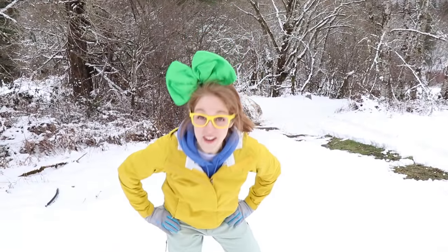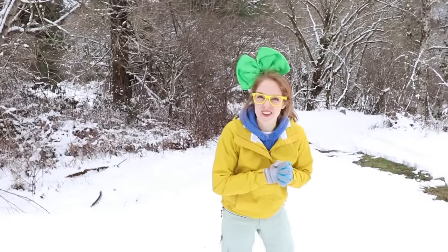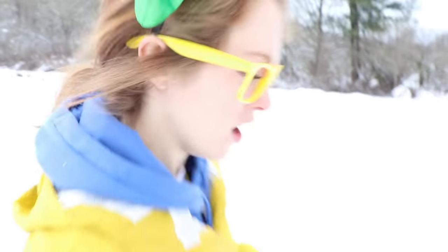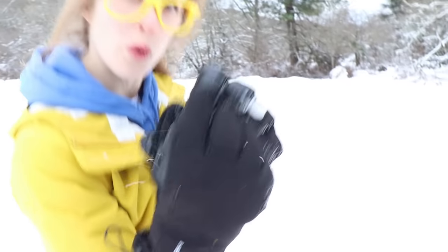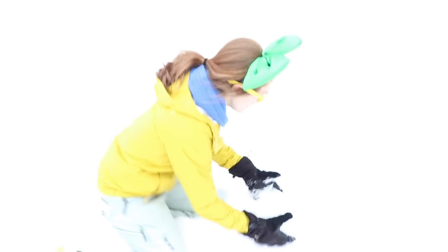Make a snowman? Whoa! Let's try to make a snowman. Okay, so to build a snowman, we gotta compact some snow into a ball and then roll it around until it gets big. Oh boy. Okay. Hey, look. Here's a good start. All right, let's roll this around. Oh, pack some on there. Roll it around.